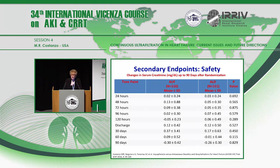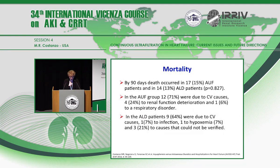These are the adverse events, and for now you can look at the top line, where there was no difference in the two groups between serious adverse events or events of special interest, which we defined as filter clotting, bleeding events, and progression to requirement for renal replacement therapy. The p-value was 0.122. By 90 days, death occurred in 17 UF patients and in 14 diuretic patients.